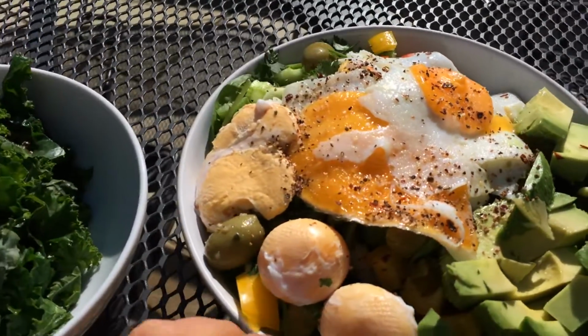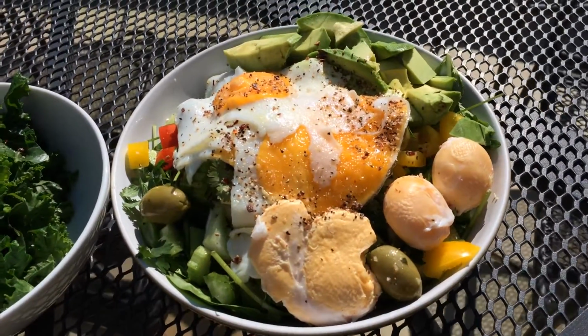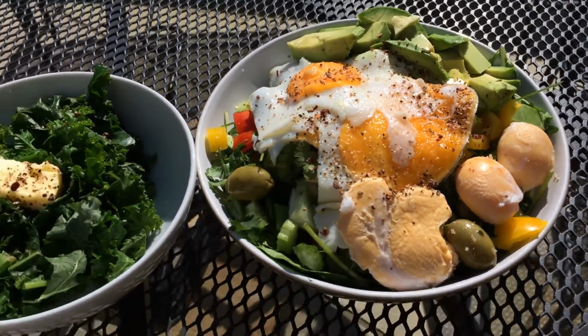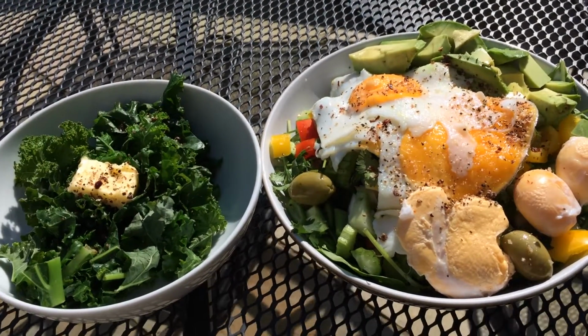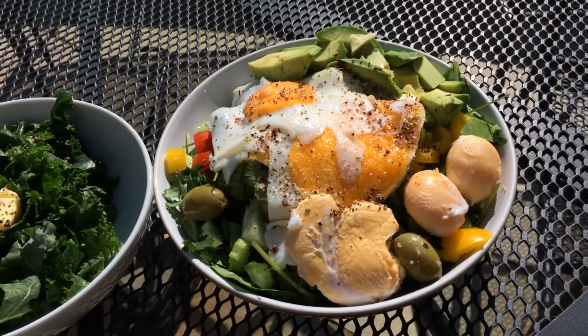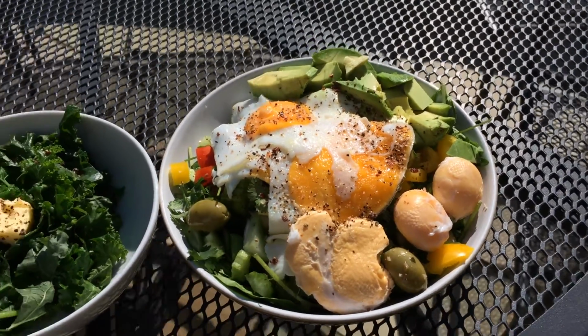So, that is basically my meal. I gave a little drizzle, about 10 grams of olive oil as well. So all in all, probably quite a high fat, low protein starter, but that is perfect pre-workout for me. So I'll come back to you guys just before my workout.